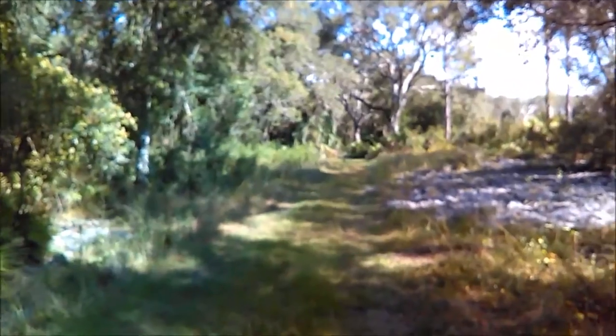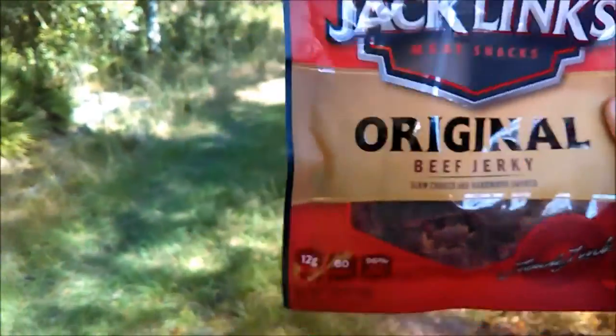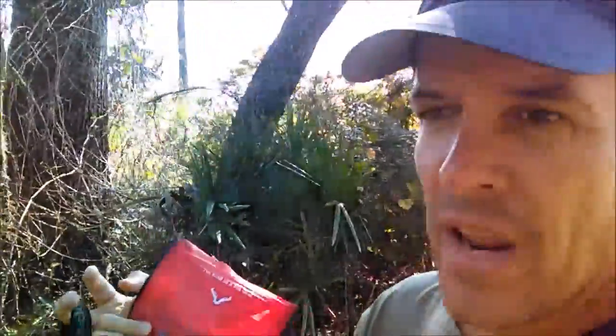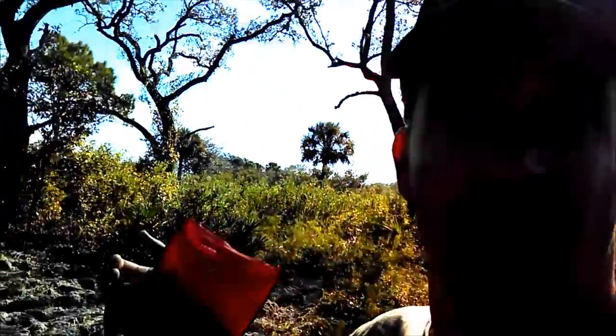I'm starting to get a little bit hungry, so this is what I brought. This is Jack Link's jerky. I usually like to eat the original. I don't like the flavored ones, but this I've eaten for lunch before. And it usually keeps me pretty energized. The protein keeps me going when I've been out on long trips and stuff like that. I didn't have time to go to lunch, so I'm going to eat some of this jerky, even though I ate breakfast probably about an hour and a half ago. I think I might load up on some protein right now. Plus it tastes really good.